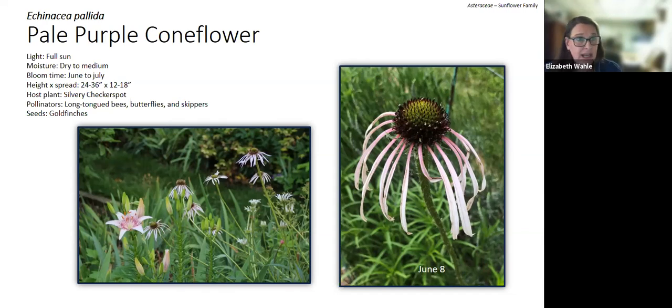So even after you have a heavy rainfall like we've had recently, and you walk around and it's all squishy outside, it shouldn't be squishy around this plant. It just really doesn't appreciate any soil that retains water.